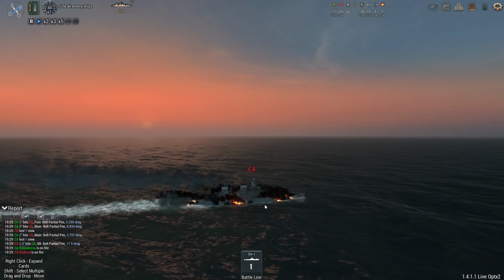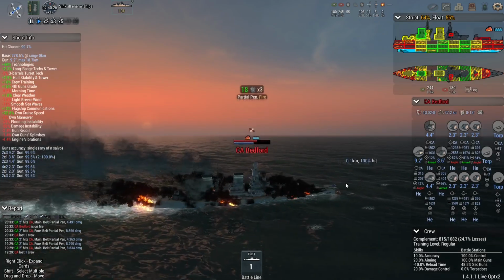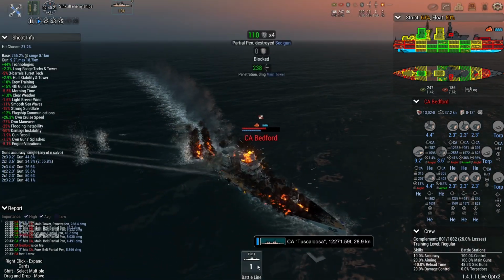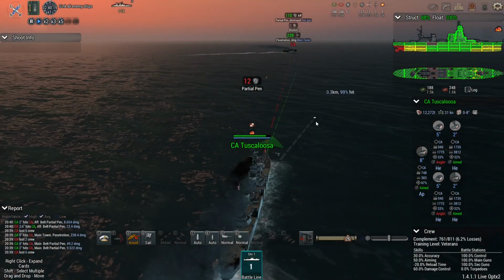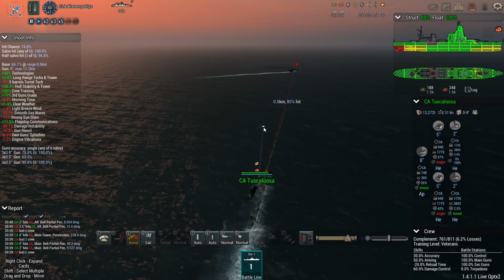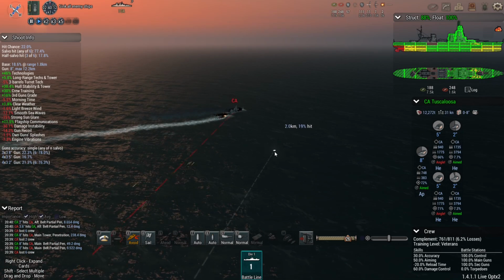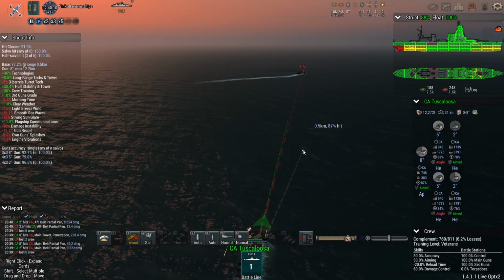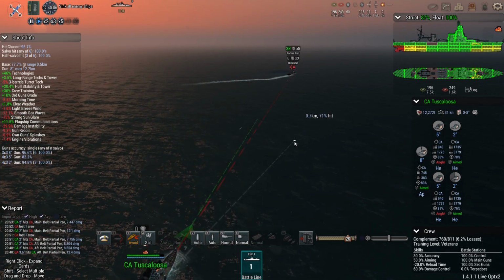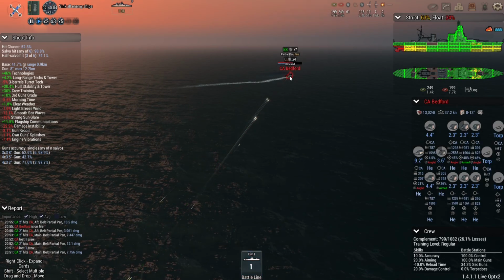Did she have a flash fire? It looked like one of the forward turrets just popped off. But I might be wrong there. She is definitely flooding. What we'll do is we'll try to... she is now trying to turn away. So yeah, we'll close into point blank range and keep hammering her with the armor piercing. I think at this range, the 8-inch is going to finish the job, hopefully.